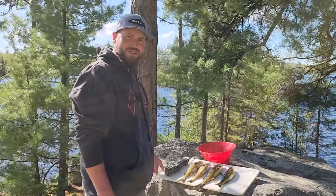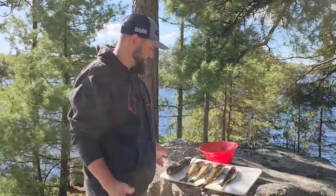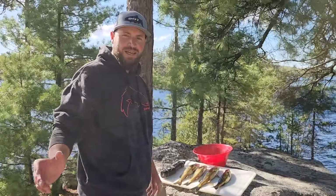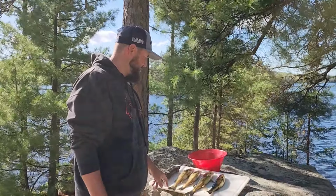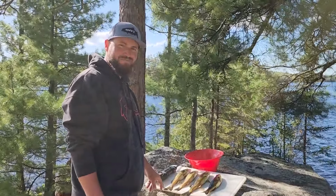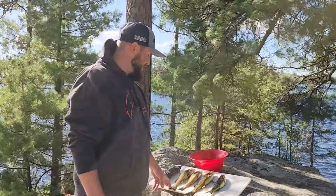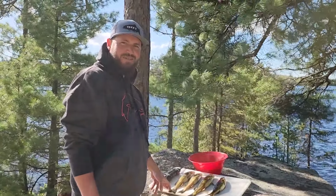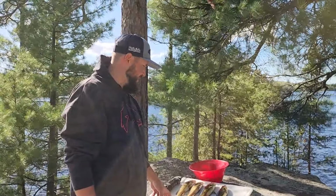So we're gonna get these fish cleaned up. We're gonna have a fish fry tonight. Kept 4 for our meal. There'll be plenty for us. Hey, kids don't eat that much. Probably eat 1 fish piece. So we'll get these ones cleaned up, and we'll get the cast iron nice and hot with some oil in it. We're gonna try a new batter tonight. We haven't tried this one before, but we can give it a shot.